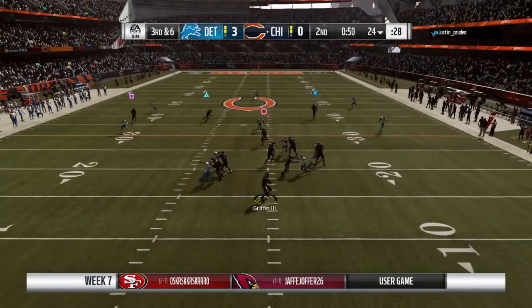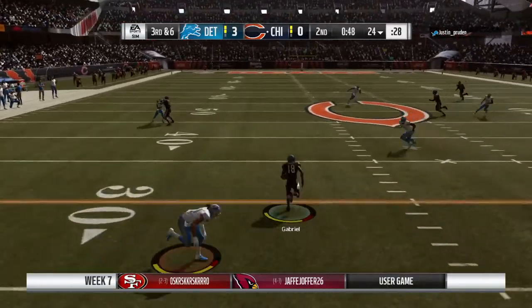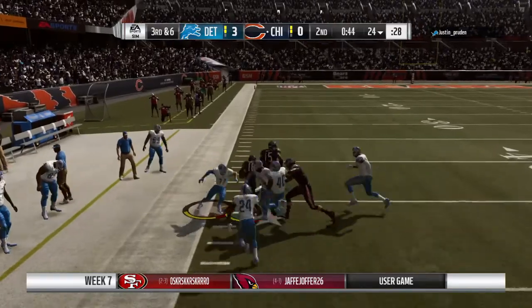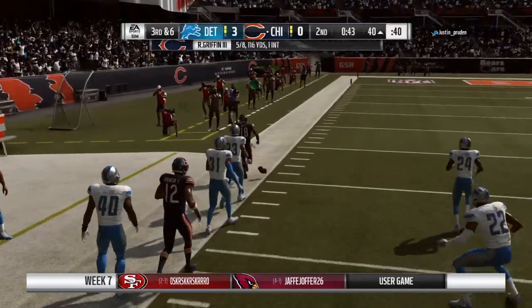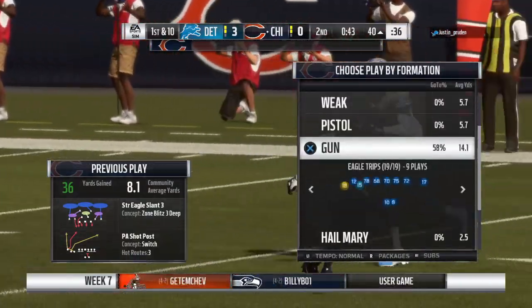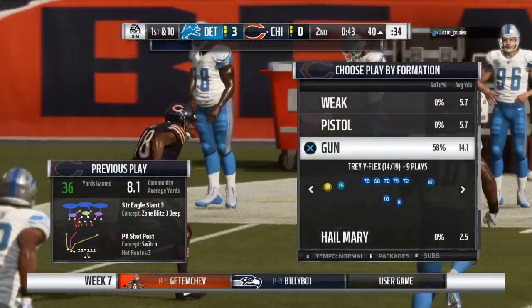On third down, Griffin. And this is Gabriel on the catch. And he's able to get this to the 40-yard line before he's out of bounds. That goes as a gain of 36 on third down.